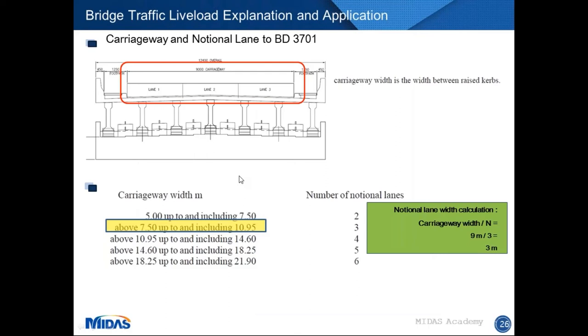Now we move on to how we define the carriageway and notional lanes according to BD37. Take for instance our case, the carriageway width is the width between the kerbs. Our case will be 9 meters, from the footpath kerb to the footpath kerb on the other side. According to BD37, we fall into this group, where the carriageway width lies between 7.5 meters and 10.95 meters. The number of notional lanes that we should consider is 3, so each notional lane will be 3 meters individually.